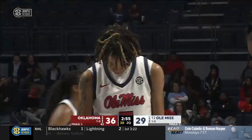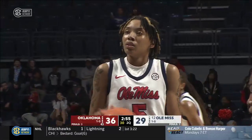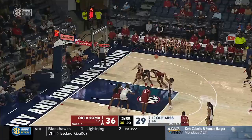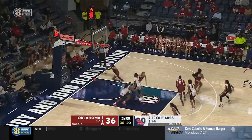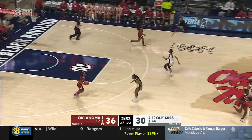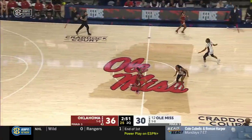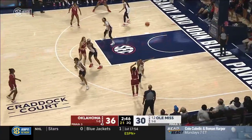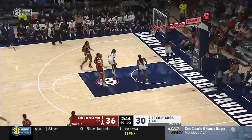Snetta Collins at the free throw line misses the first. Snetta Collins has not hit a shot from the floor yet, and she is such a crucial part of the Ole Miss offense. She's 0 for 3 overall, 0 for 2 from beyond the three-point line, excuse me. But she is 4 of 6 from the free throw line.